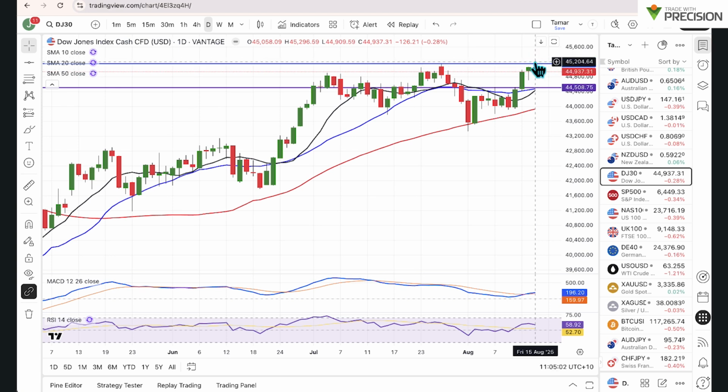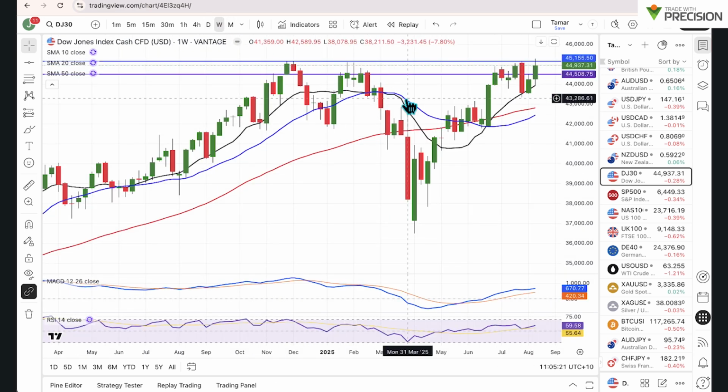I'm looking for a bit more of a pullback. It's been strong buying pressure, so a bit of release of the buying pressure, a pullback into the 44,500, and another attack at this all-time high level around the 45,150 area. If we take a look here on the weekly, we can see that we moved away from the averages. So another higher low here on the weekly chart would allow for more compression of price underneath this level before a continuation of this move.